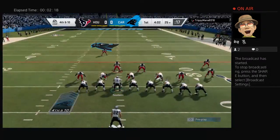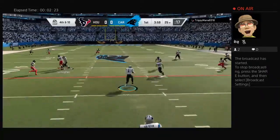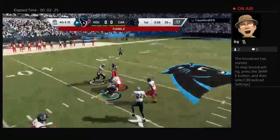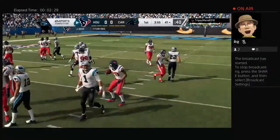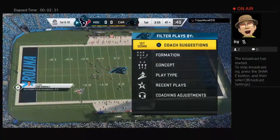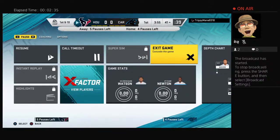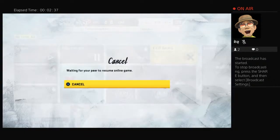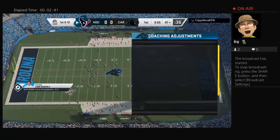He's coming. Double up. They will go for it. Now Newton steps away to Cam fighting. He lost the football. It's out. And the Texans scoop it. And they'll start with great field position at the 40. One-yard line. First down and 10.